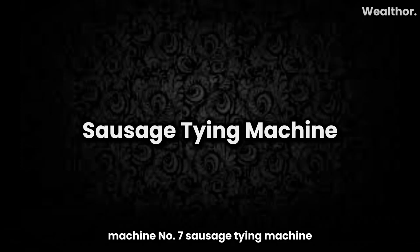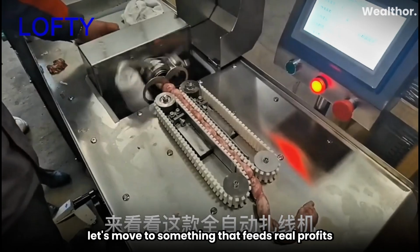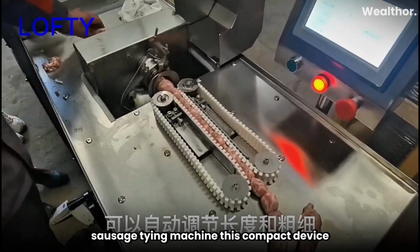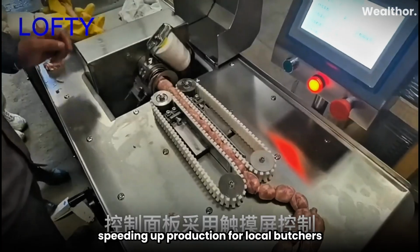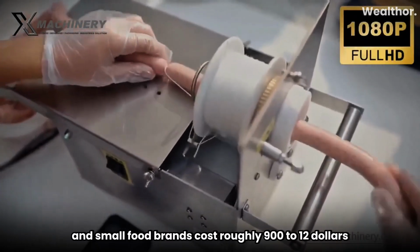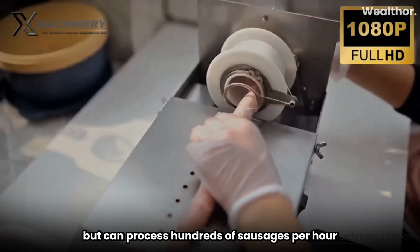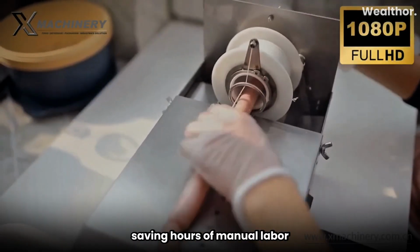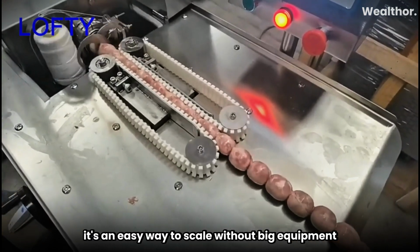Machine number 7, Sausage Tying Machine. From creative tech, let's move to something that feeds real profits. The Sausage Tying Machine. This compact device automatically twists and ties sausage links, speeding up production for local butchers, delis, and small food brands. It costs roughly $900 to $1,200, but can process hundreds of sausages per hour, saving hours of manual labor. With meat products selling fast and steady, it's an easy way to scale without big equipment.